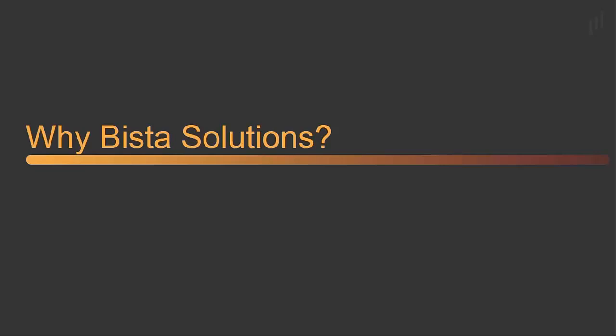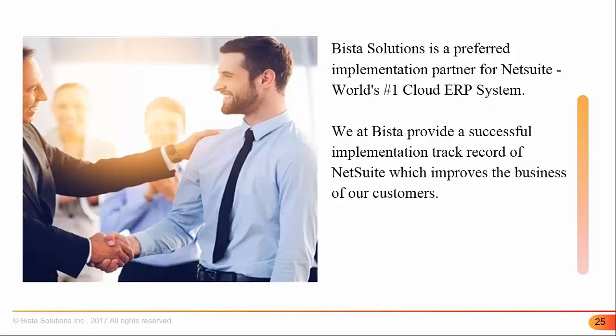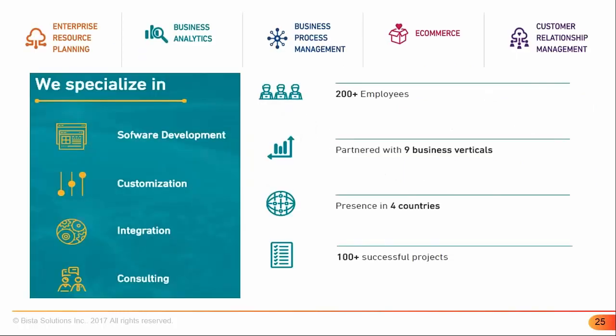We'll talk about why Vista Solutions. We at Vista Solutions are preferred implementation partners of NetSuite. So we are globally placed across the United States, Canada, Dubai, and we have our global delivery centers in Mumbai and in Gujarat in India. We have a successful track record of many implementations when it comes to NetSuite and many other business areas across the globe.